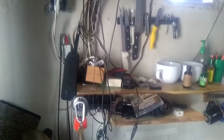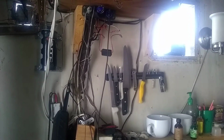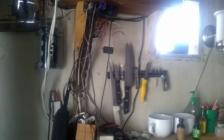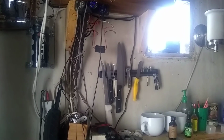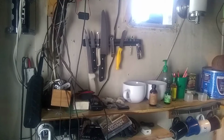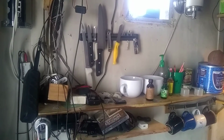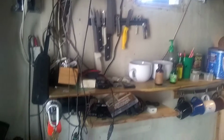Some other huge thing that's made a big difference. I have this, what is that? A huge capacitor that helps with the sound quality, and with my solar panels when they're charging it. I used to get some interference, some noise on there, and that's really helped.